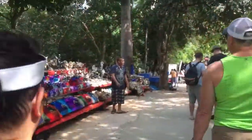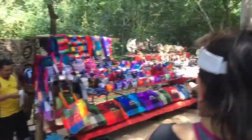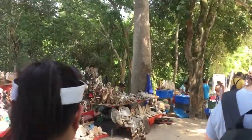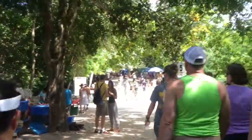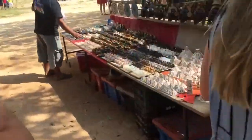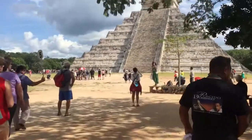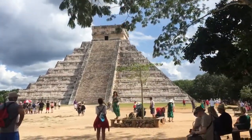Yeah. Here we have arrived at Chichen Itza. On the way to the ruins, it's a flea market. A bunch of stuff. Coming out of the gauntlet of souvenirs right to the ruins. Pyramid. It's pretty awesome.